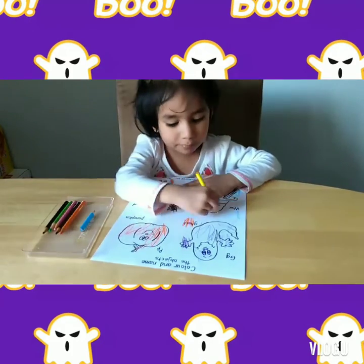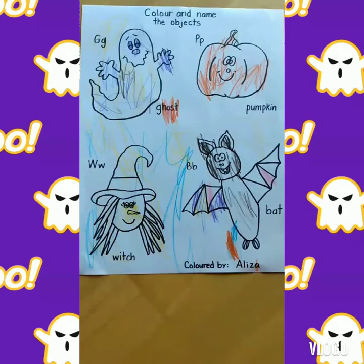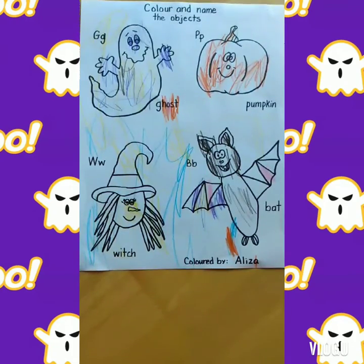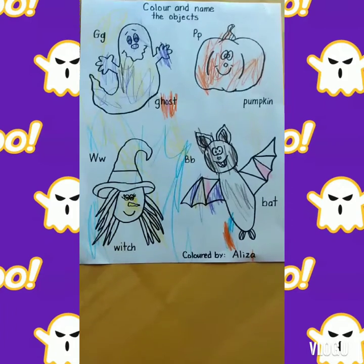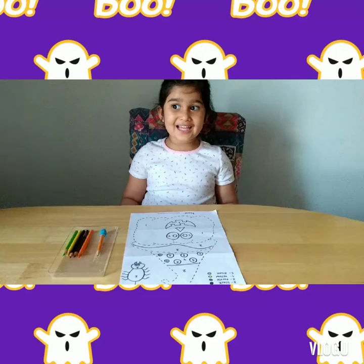You want more coloring? So viewers, here is the activity page that Eliza has completed. She didn't finish it all yet. She seemed a bit tired, so she might get back to doing some more later on. So let's move on to the next activity page, which is for preschool. So Eliza will show us how to do that.